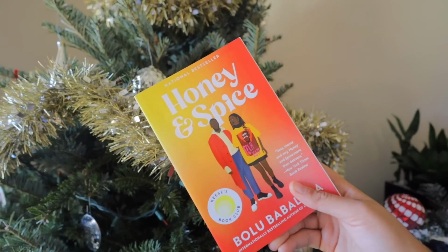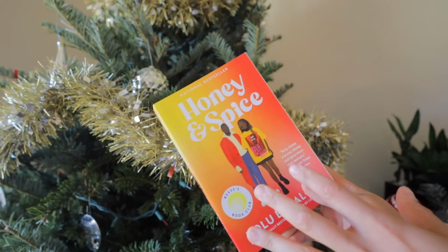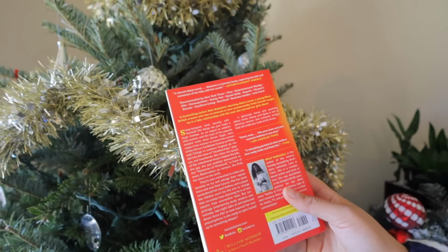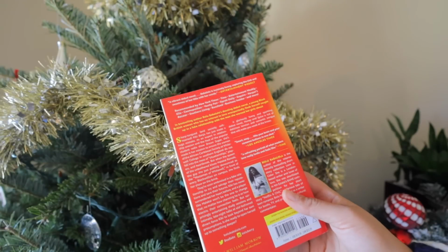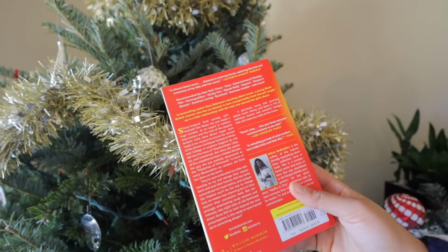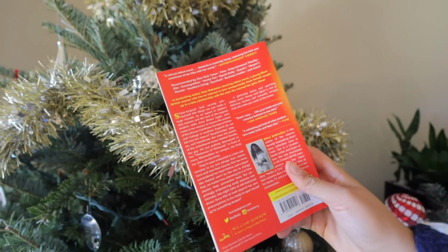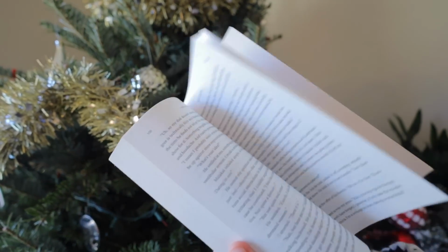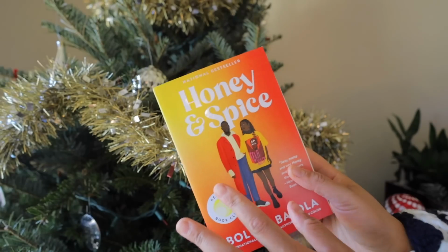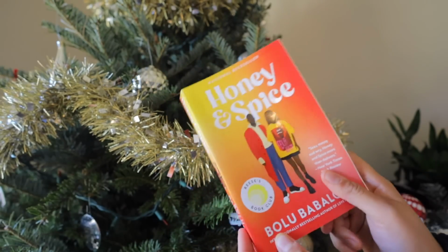I love that she has diverse reads as well. You guys know this is one of my top reads from last year. And it says, best-selling author Bolu Babalola's dazzling debut novel, a young Black British woman who has no interest in love unexpectedly finds herself caught up in a fake relationship with a man she warned her girls about. This book is one of my favorites. I read it last year, which is why you can't see it on Goodreads, because I didn't start Goodreads until this year. But this is such a good book to read. I'm so glad I have it in paperback.